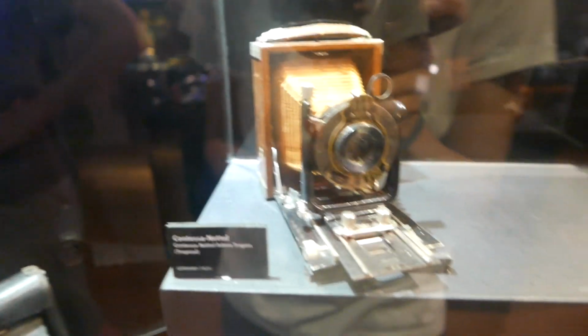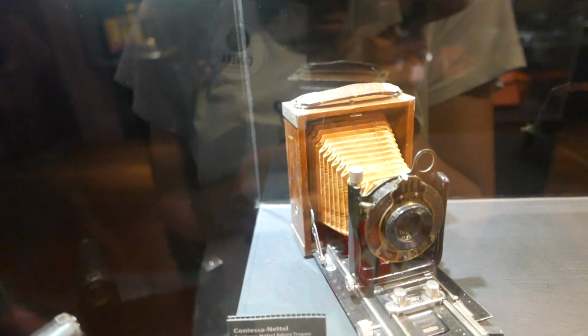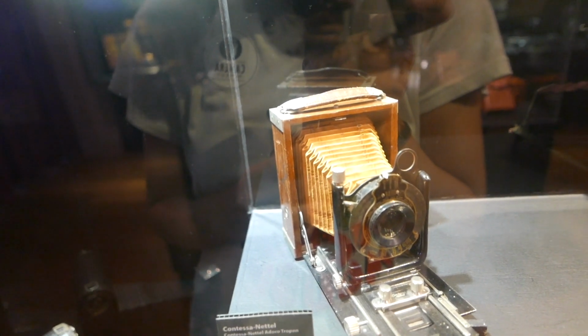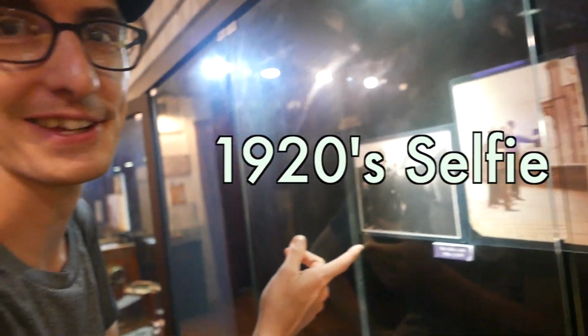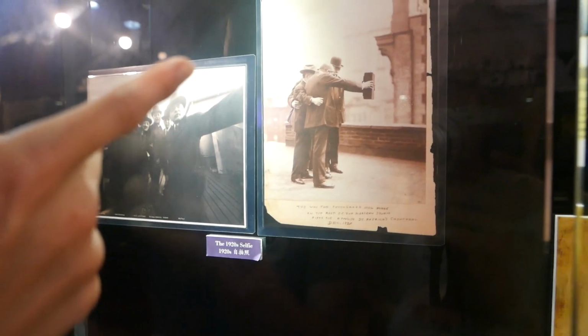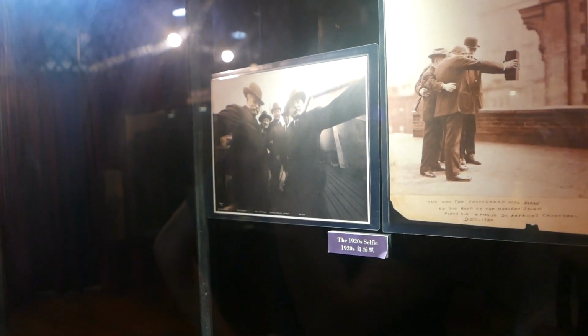Wow, look at this one. That is cool. This is a folding camera, so it was able to be folded so that it would be compact and perfect for storage and probably for traveling too. 1920 selfie. Check out this. Oh my gosh. You can see him holding it in the actual picture that it took. Wow. It's so funny. Selfie really isn't anything new. It's been around since the 1920s.